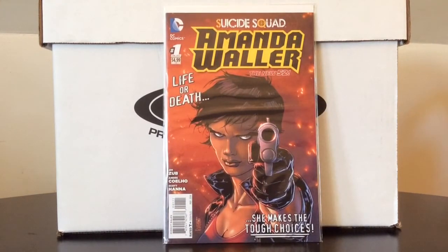Suicide Squad Amanda Waller special. This is supposed to have a very low print run, and I think it can still be picked up fairly cheap, and you can most likely find it in a dollar bin box. But if you're a completist and you want to have that complete first volume of Suicide Squad from the New 52, this is part of that volume. It's one of the specials that came out with it. So, here you go.